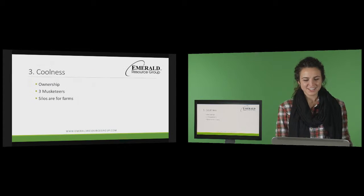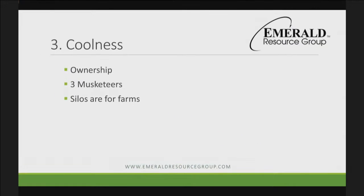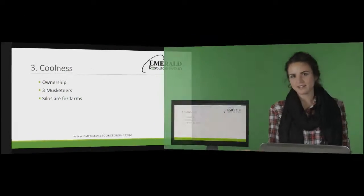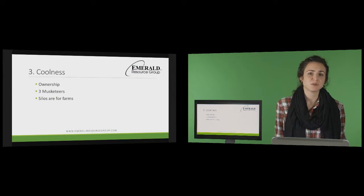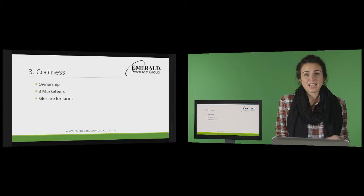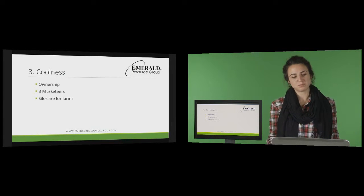So next, we'll go to the coolness factor. And coolness, I would say this one, again, is maybe not as much about the company being so cool as more so the role. Ownership is huge for this. And not a lot of companies, especially a larger company like this one, let you have the amount of ownership that this particular role does.